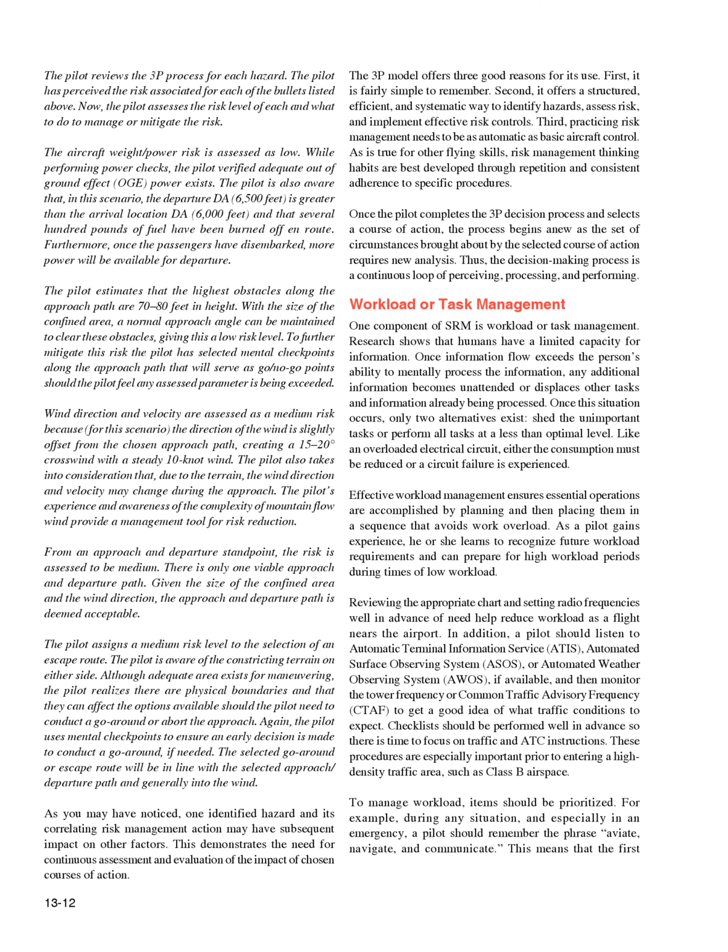The aircraft weight/power risk is assessed as low. While performing power checks, the pilot verified adequate out-of-ground effect, OGE, power exists. The pilot is also aware that, in this scenario, the departure DA, 6,500 feet, is greater than the arrival location DA, 6,000 feet, and that several hundred pounds of fuel have been burned off en route. Furthermore, once the passengers have disembarked, more power will be available for departure. The pilot estimates that the highest obstacles along the approach path are 70 to 80 feet in height.